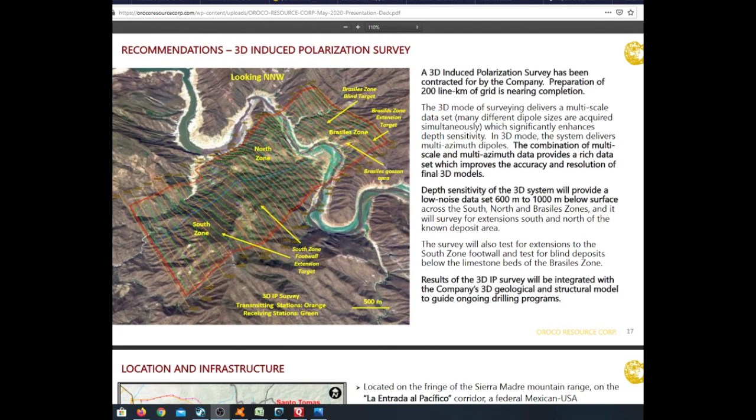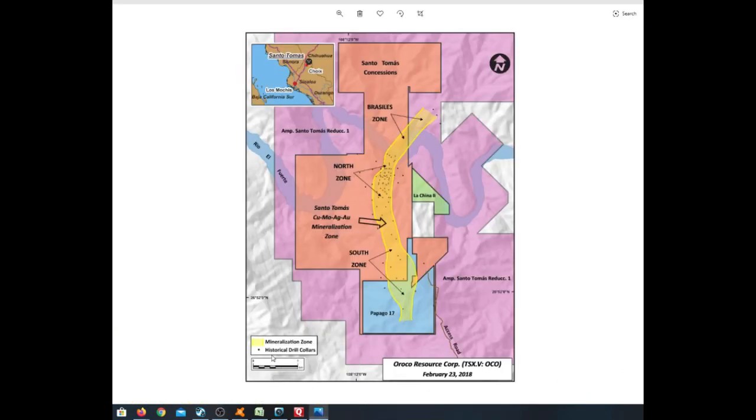And what you have on the screen in front of you is what Oroco is in the process of doing, which is 3D IP, which stands for 3D Induced Polarization Survey. And as you can see, it's a grid that stretches from the Brazil zone, goes through the north zone and south zone. If we look at the map that I showed you before, it's pretty much the Brazil zone, north zone, and south zone.